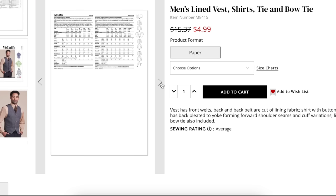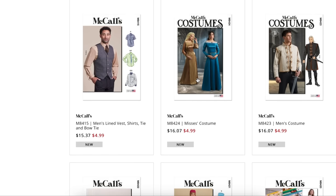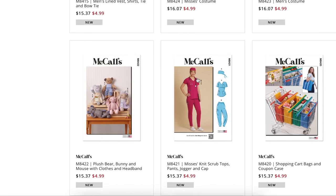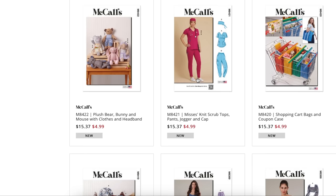Yep, that's a vest. Cool. All right. Two very different looks for the men. We have costumes and scrubs. Shopping cart bags and coupon case for adults?